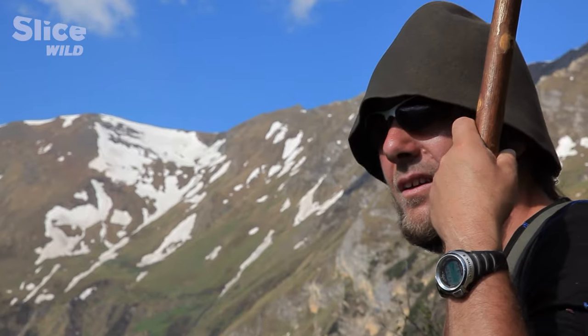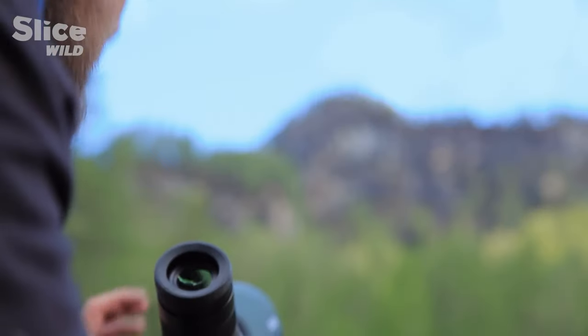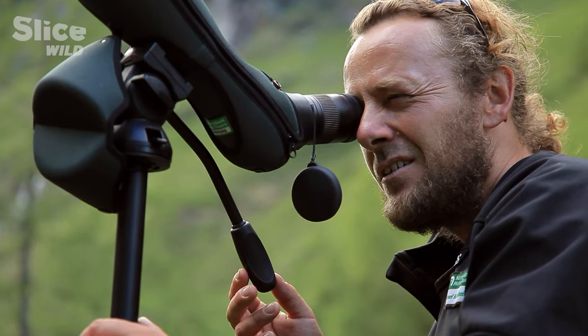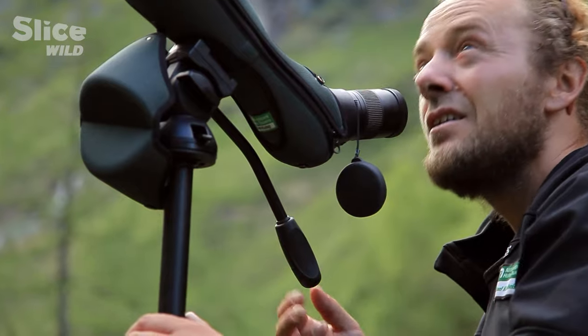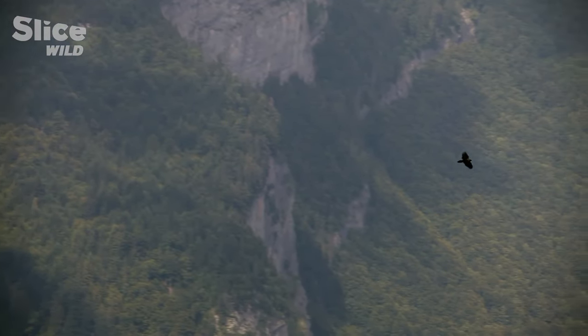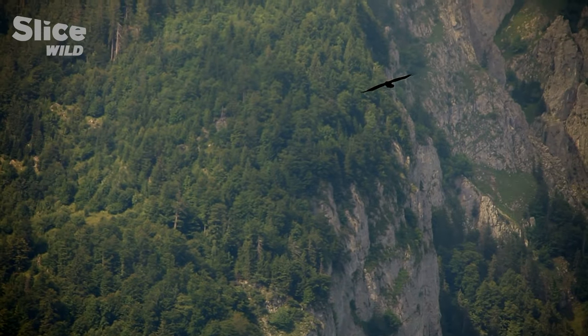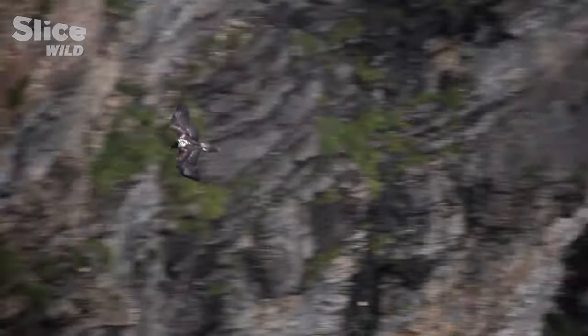The breeding pair breeding here in this valley has a chick. The chick is about 2.5 months old. It's the first pair breeding in Austria. So since many, many years, I was really enthusiastic for this species. And each time you see them, it's absolutely incredible how they're flying.